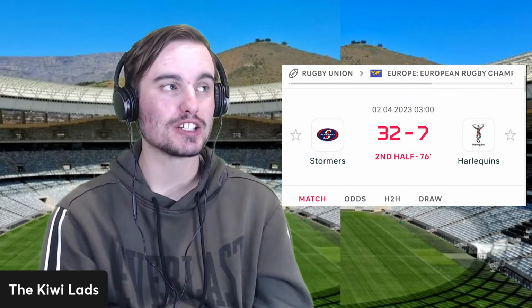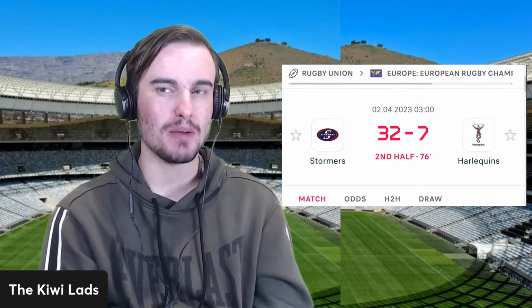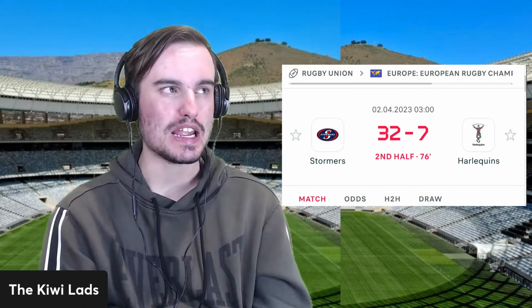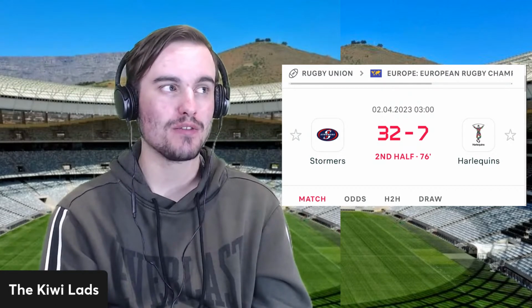The rolling maul has been extremely effective. I believe that is where 4 of the tries for the Stormers have come from, or somewhere around there. Game over, Benetton 1, says Richard. I know at least 3 have come from that rolling maul, something that a lot of sides will be trying to work out how to shut down in the future.